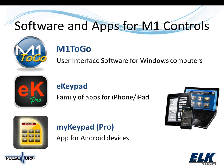eKeypad is a family of apps for the iPhone, iPad, iPod Touch devices. There are a number of different apps within that family that will allow you to do different levels of control. So you have one that's basically just for the security, and then you can get one that can allow you to do more of the stuff like you want to control your lighting. So there's different levels there, and you can get that from the App Store. You can get more information about that online. And we have a link to that on our website as well, elkproducts.com.